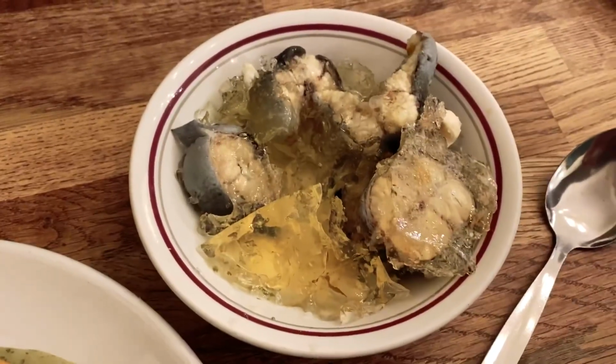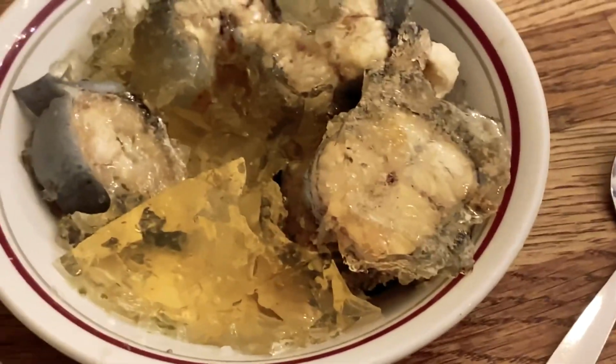So now let's try the jellied eels, which might not sound very appetizing. It probably isn't appetizing to most people, but I'm super curious. I like eels. I like my eel sushi. Jelly, it's okay. Let's try it out. This one apparently still had the bone in the middle. Those are very fresh eels.